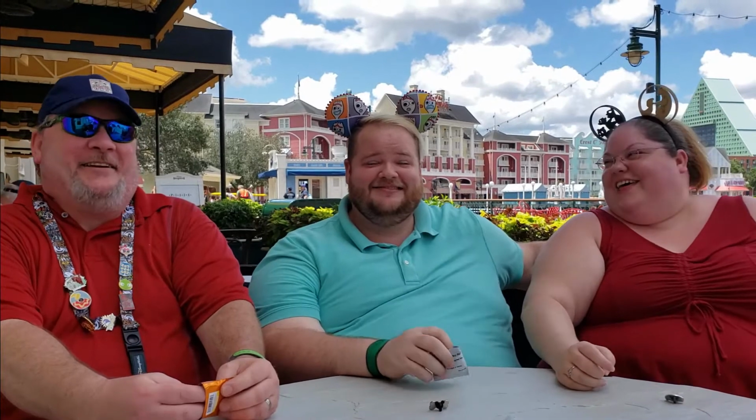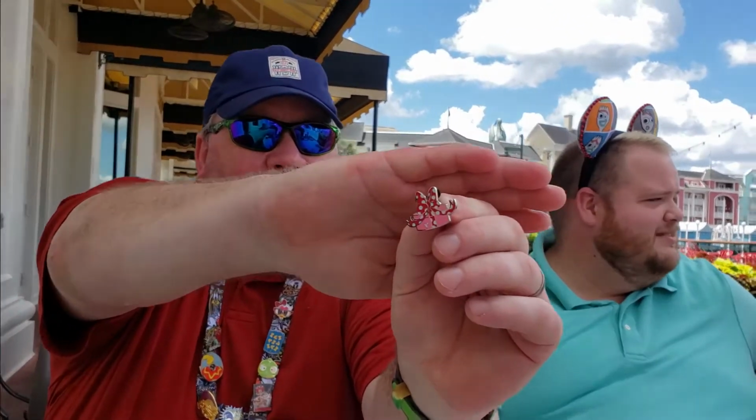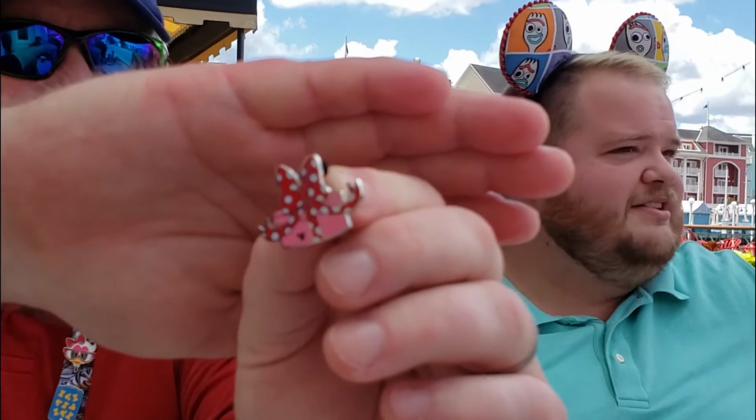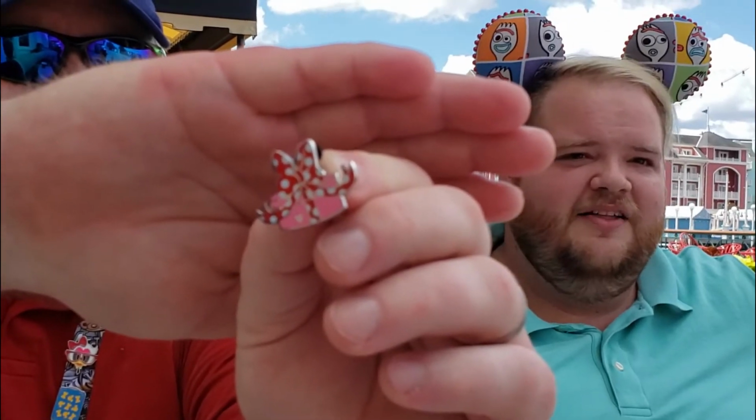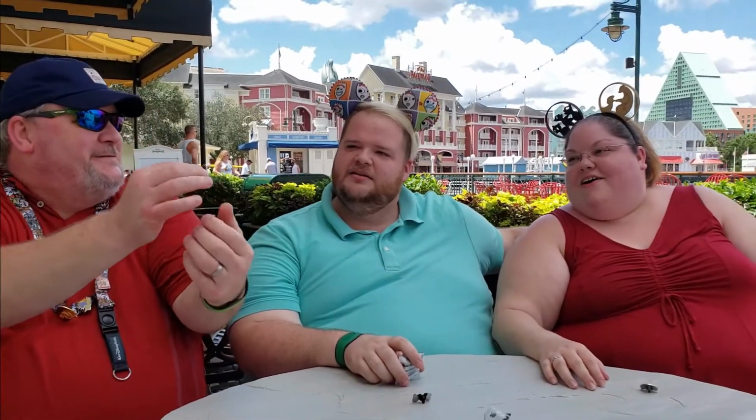All right, now it's time for the unveiling of the next pin. And we have Minnie Mouse. Look at that. Minnie Mouse wrapped up on a present. I think it's a Minnie Mouse present. Oh! It's the Minnie Mouse present. Aw, that's so cute.